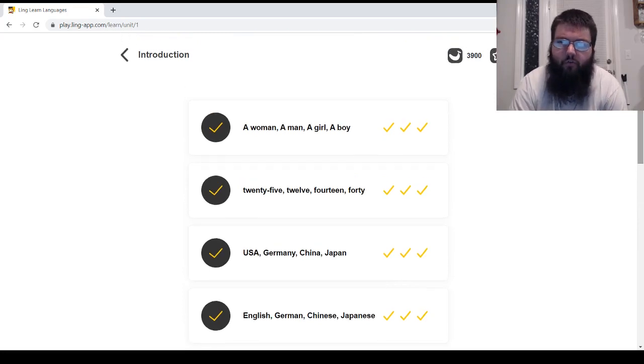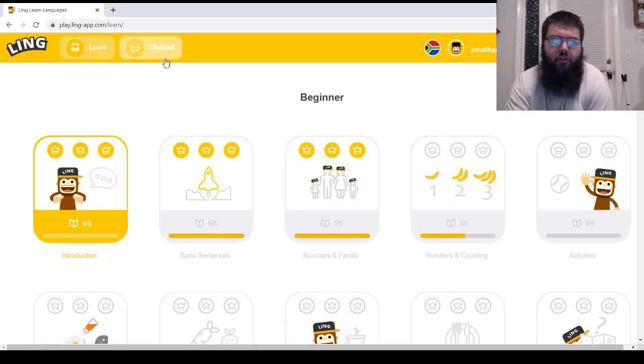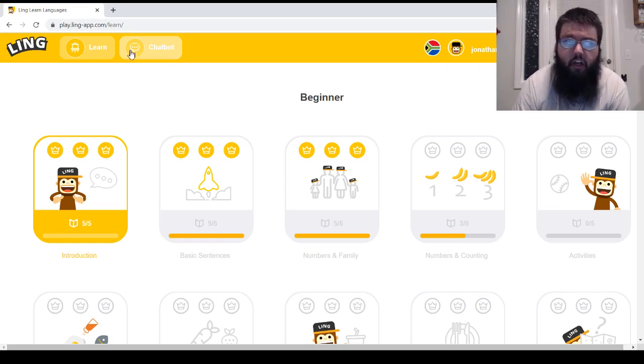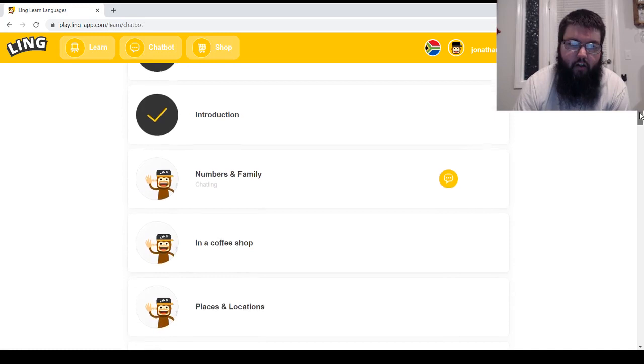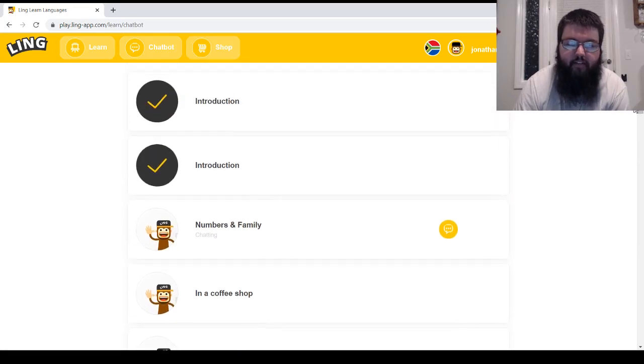I'm not 100% sure what they're for outside of just being a point system. I haven't really learned anything yet that I can use. There is this thing also called Chatbot, which I have done, and so this will go through basically a dialogue.